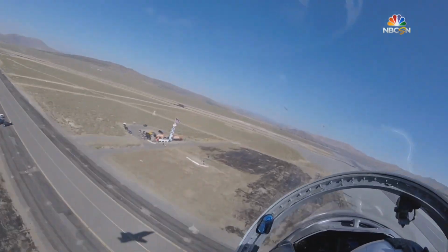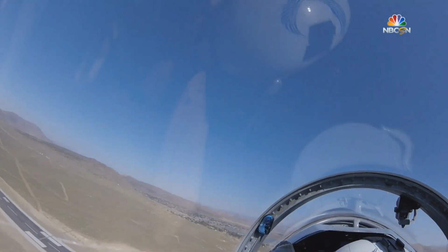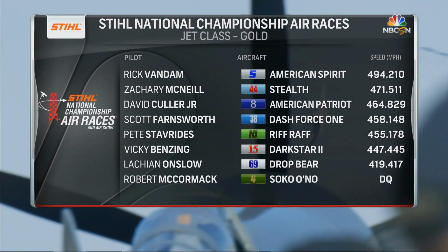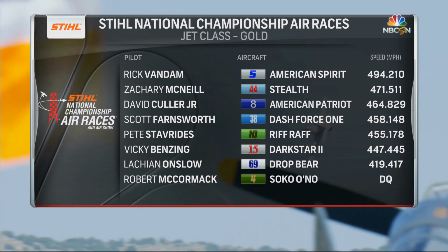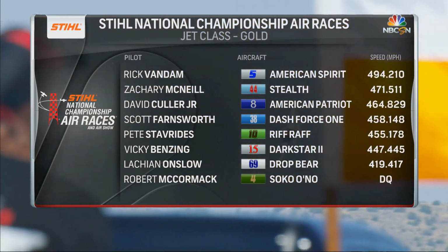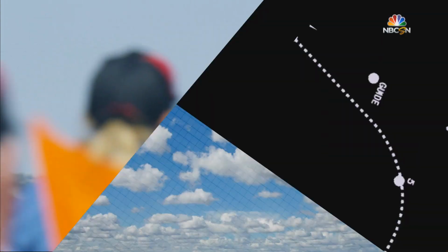Checkered flag, lining runway 26. Yeah, we all listen as he goes by there, the start-finish pylon. Your gold champion is Rick Vandeman, and Zach McNeil will take second place honors here. But look at that overall speed. American Spirit, almost 25 miles per hour on average, faster than the rest of the field.